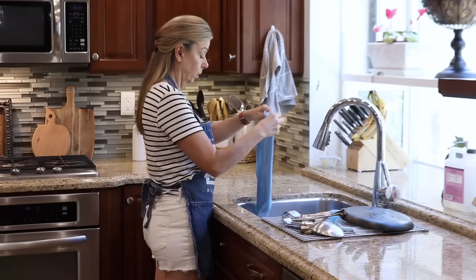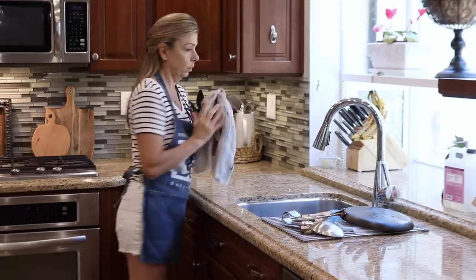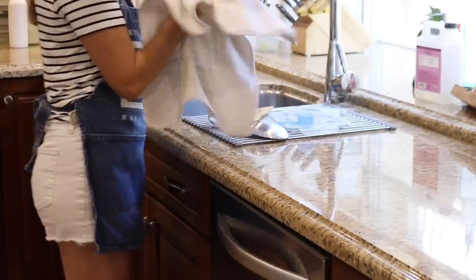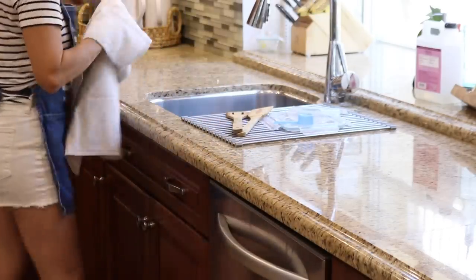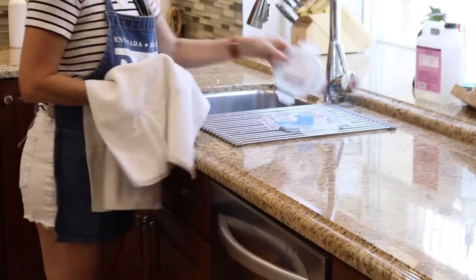And I need to put out a fresh towel before I dry the dishes and put them away, and I usually don't take the extra time to dry the dishes by hand. I prefer to let the dishes air dry before I put them away, but there's only a few things left to dry off, and I need to get them out of the way.